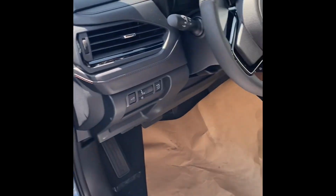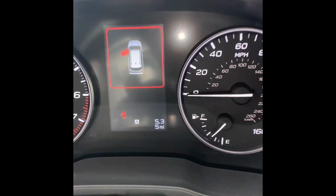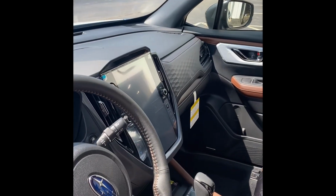So this is it, brand new. The color you want, Horizon Blue Pearl with the Java brown interior. It's the only way they build them this year, on the blue color. But original miles from the factory, 5 miles. So it is here, it's available, and I'll have numbers for you here momentarily. Thanks again for your patience.